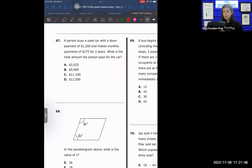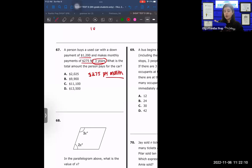So number 67. A person buys a used car with a down payment of $1,200 and makes monthly payments of $275 for 3 years. Okay, so we're paying $275 per month. So remember, per always means multiply. So now we have to figure out how many months went by. So 3 years went by. You guys should all know that in 1 year, there's 12 months. So in 3 years, we're going to have 36 months.